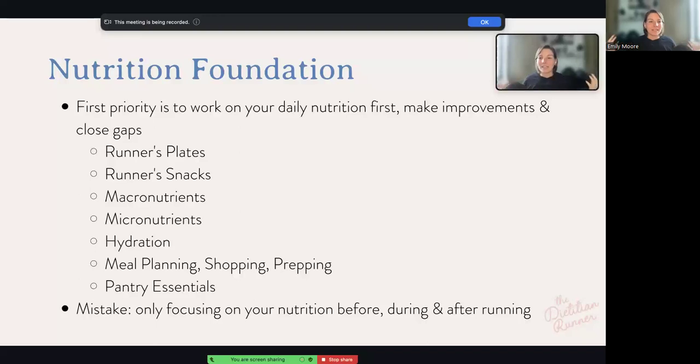So that's how you're setting up your plate on a daily basis, which we're going to talk about, and I'll give you a framework for. Snacks, macronutrients, your micronutrient needs, how you're hydrating, meal planning, shopping, prepping, we'll touch upon a little bit, and then pantry essentials. What foods, what ingredients can you have on hand that will allow you to put together a quick, easy, healthy, balanced meal?